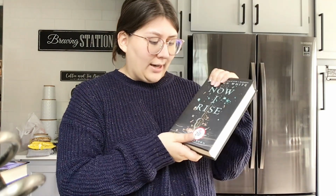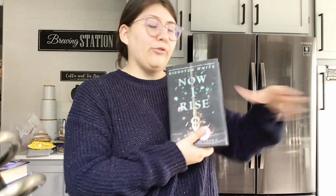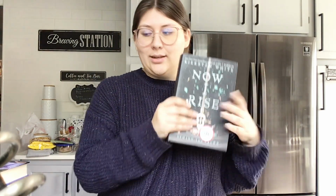So this is the second book, Now I Rise. Maybe I have to read the synopsis for the first book, but I don't know if I'm going to pick it up. So I'm probably just going to donate the first one and the second one to the Little Free Library. So these books are for sure, I have decided, going to the Little Free Library.